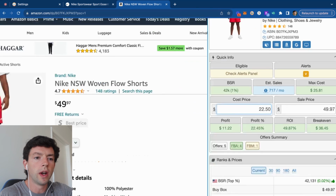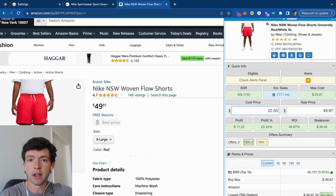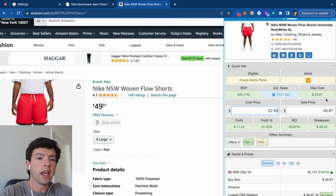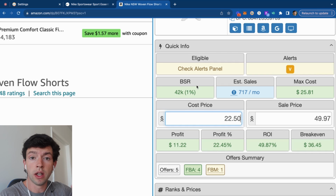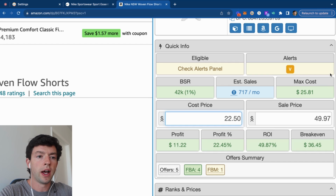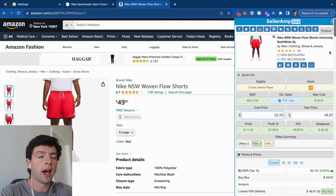As a beginner, what I'd recommend for product research criteria, I would definitely write this down if you're new, is staying under a 100,000 BSR, otherwise known as bestsellers rank, and then a minimum profit per unit of $3 and a minimum ROI of about 30%. So we can see this item's a 42K rank, so we know this product sells, and it's a common color. It's Nike. Everyone loves Nike. It's about $11 profit per unit, so it hits that minimum profit per unit, and we're getting about a 50% ROI on here. And remember, SellerAmp factors in all of that, and we can see this listing has reviews, so we know it's sold in the past.